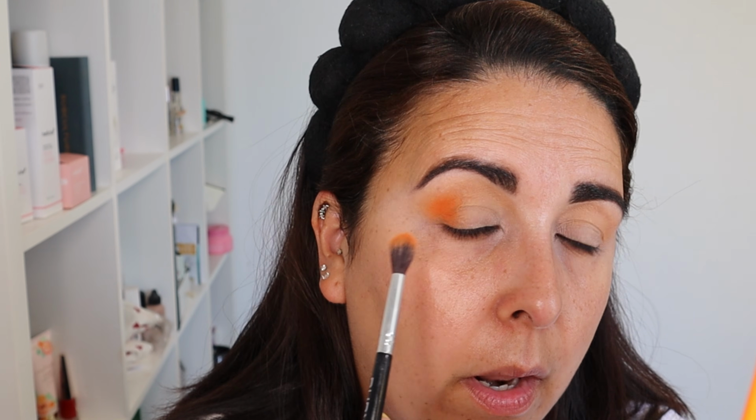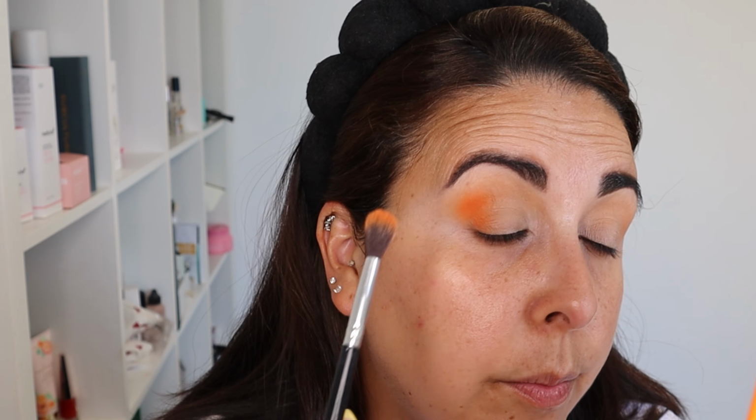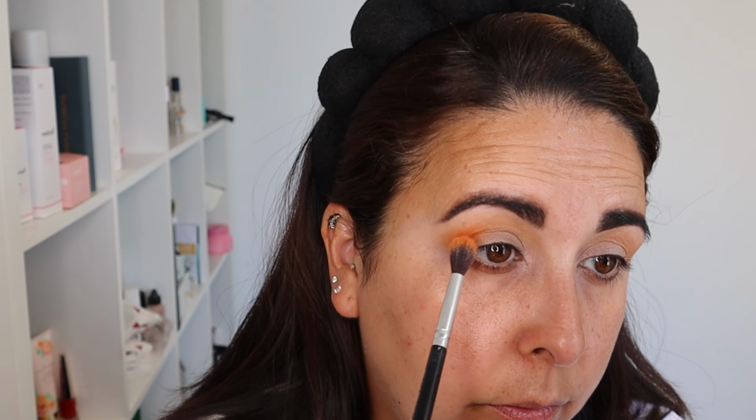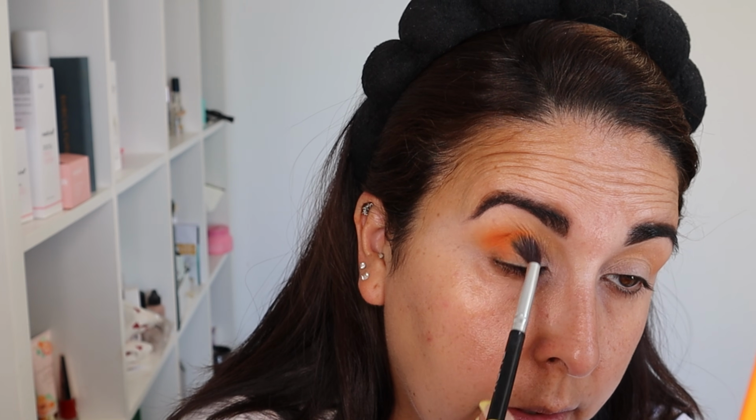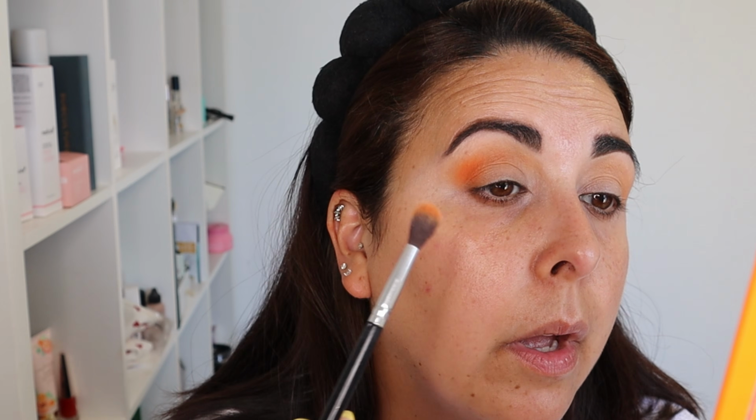Still bringing it up high like that. Oh wow, the pigment on that is lovely. It's super bright as well. I don't know how it's coming up on camera, but in real life it's really bright. So I'm going to bring that again into the inner corner too, just by doing windscreen wiper motions, like so. But I want the main focus to be in that outer corner there.